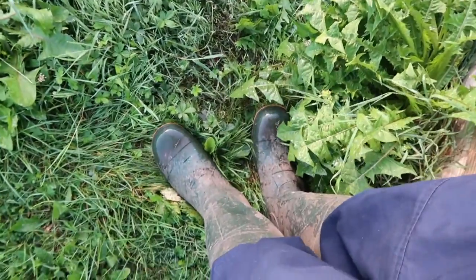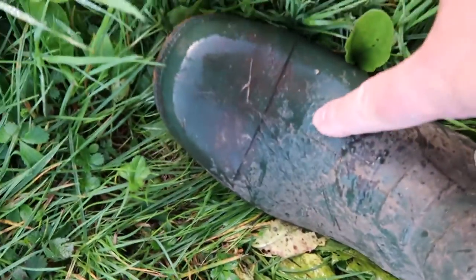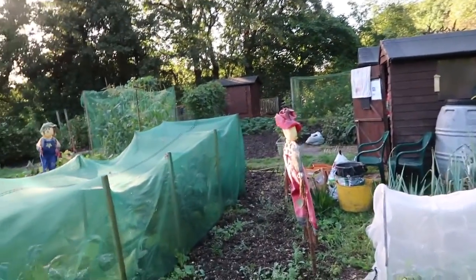I've actually got my wellies on and realised that unfortunately, I think I did know about this, I've got a hole in my welly, so I'm going to need to buy some new wellies at some point, or see if I can fix that with a puncture repair kit or something.